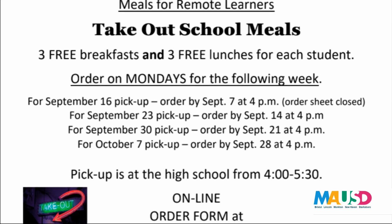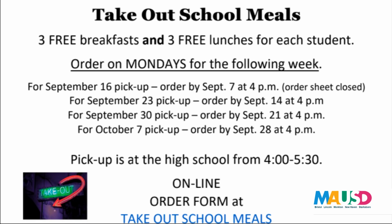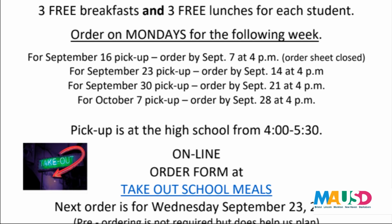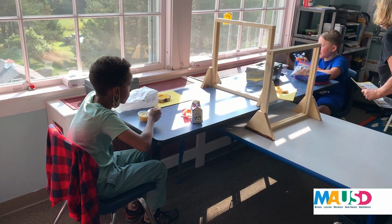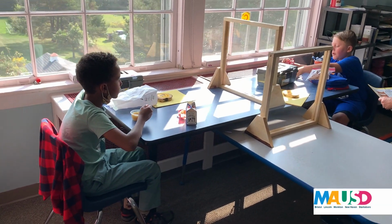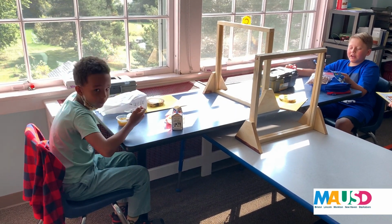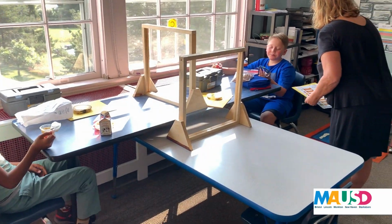On Wednesdays from 4 to 5:30 at Mount Abe, families can pick up frozen meals for remote learning days. Students can take home up to 3 breakfasts and 3 lunches. Any child 18 and under is eligible for these free take-home meals. Pre-ordering for the meals is encouraged to ensure we have enough food for everyone who wants it.